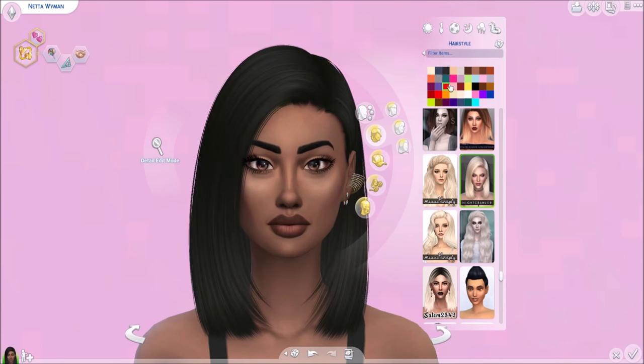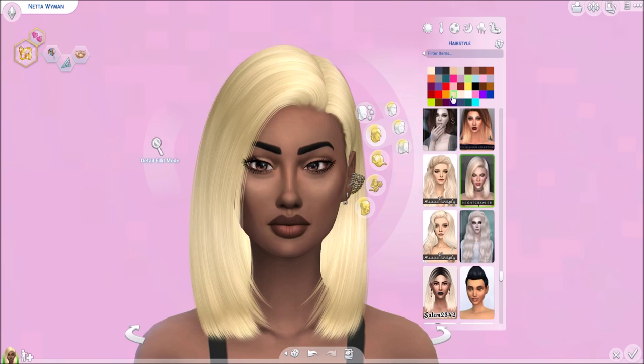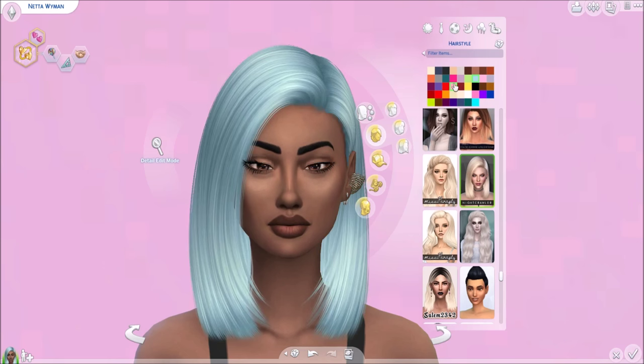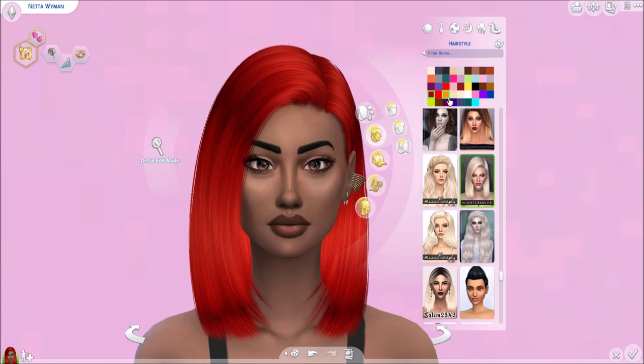Okay, so it comes in all these different colors and it's not too shiny, not too bland. Like I say, ooh, look at this. Oh my gosh. And I just think this is really, really, really cute.